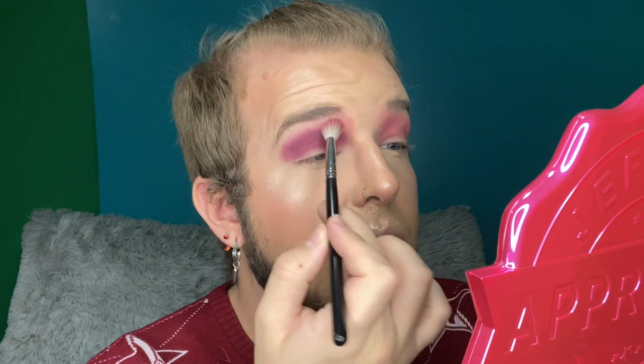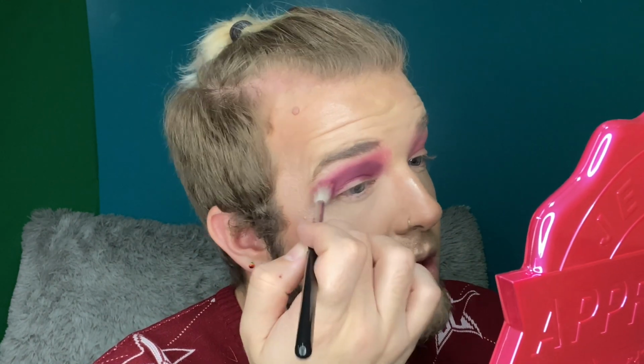All right, so we're gonna put this in here like that. And then we're gonna go back in with Pinky and just kind of smoke out that edge, really blend it all together. All right, both eyes are now blended. We love how it looks. And if you think otherwise, well, you know where the back button is on this video. So anyways, we're gonna dip into the shade Lavender.